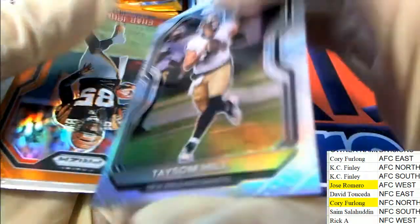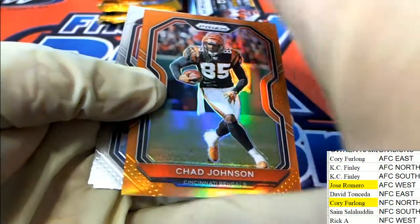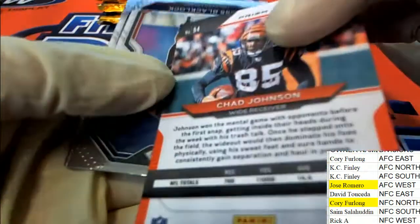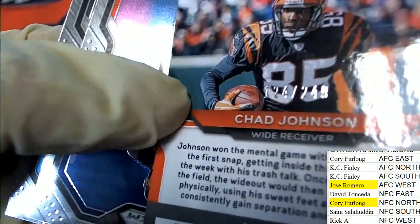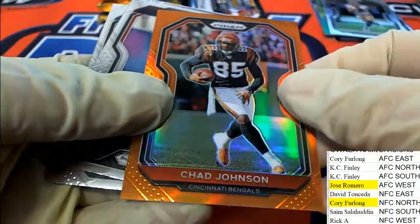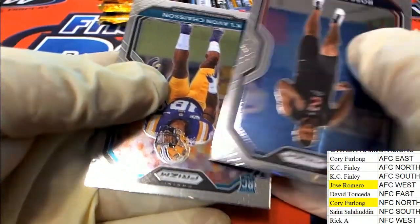Taysom Hill. He's pretty good. Taysom Hill, silver. We got a Chad Johnson, Cincinnati Bengals, Chad Johnson, 124 of 249. Ocho Cinco. Hope.